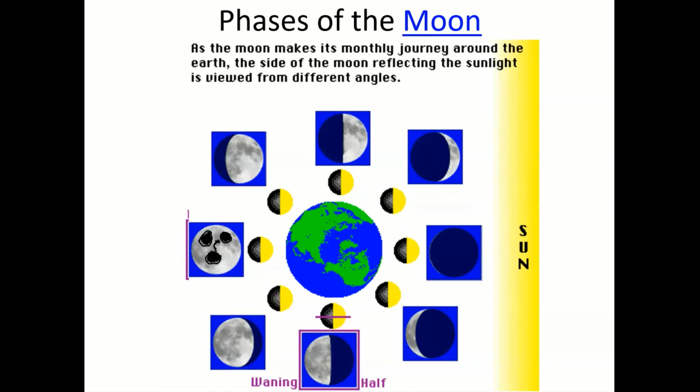So as the moon waxes, you see more and more of the lit surface of the moon. As the moon wanes, you see less and less. All right, as the moon progresses around, now I'm seeing half of the lit side of the moon. Again, no more than half the moon is going to be lit at any particular time. It's all about how much of that half that's lit is actually pointed towards the Earth.